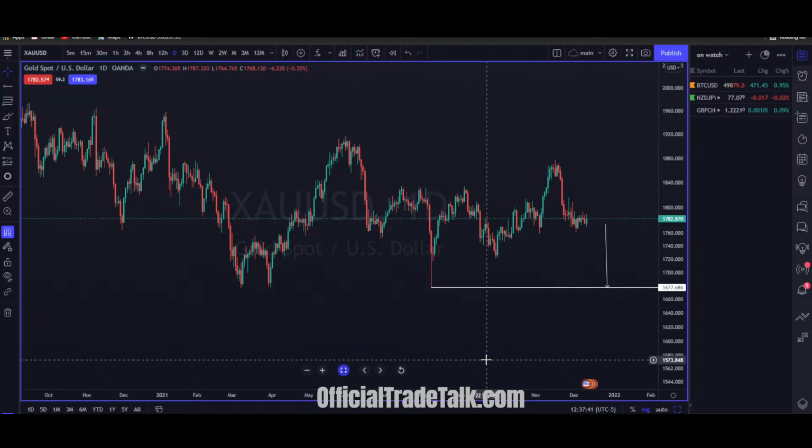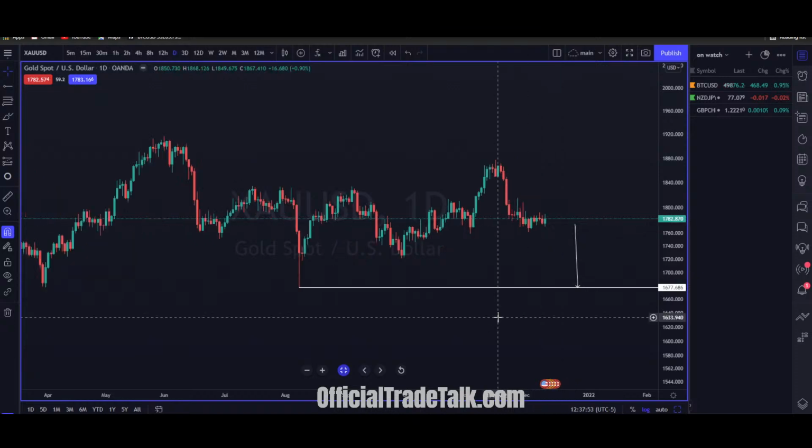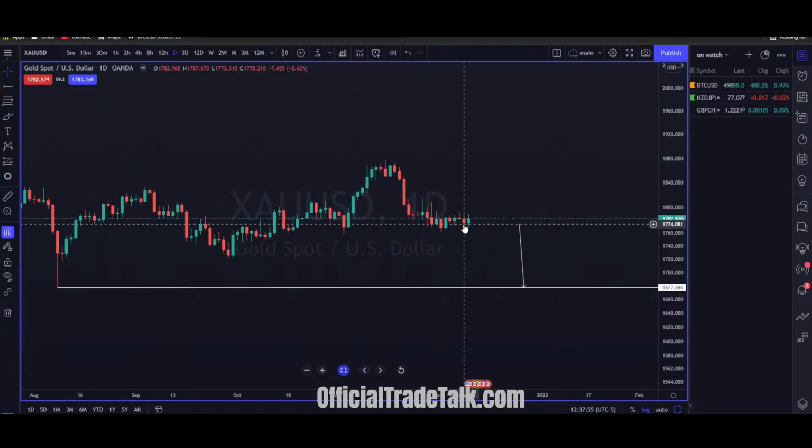You almost have a perfect potential move on a breakdown of a head and shoulders neckline, targeting 1677, that wick low. But for a day trade, I would be looking for that bullish entry right around that bearish close for potential bullish entries. I could be wrong, so manage risk, all that good stuff.